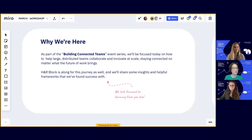So Bree and I are really hoping to learn as much from you as you might learn from some of the successes that we've had. We've also had some pain points. We definitely don't own the space, if that makes sense, when it comes to collaborating better, but we'd like to share some things that have worked well for us.